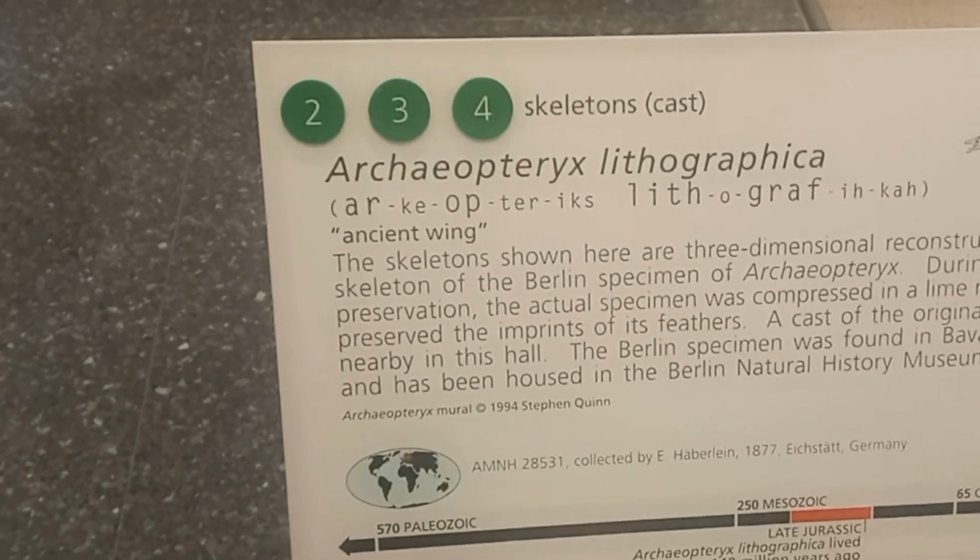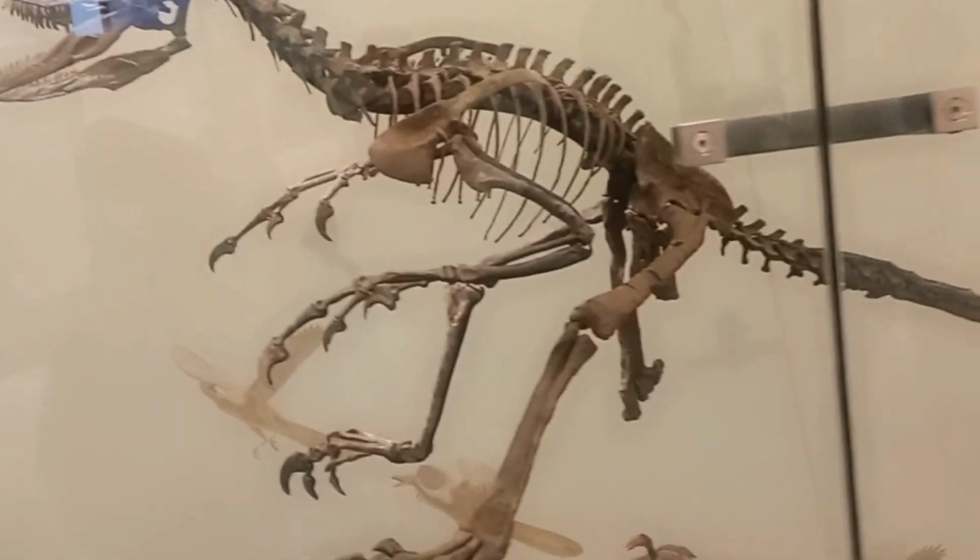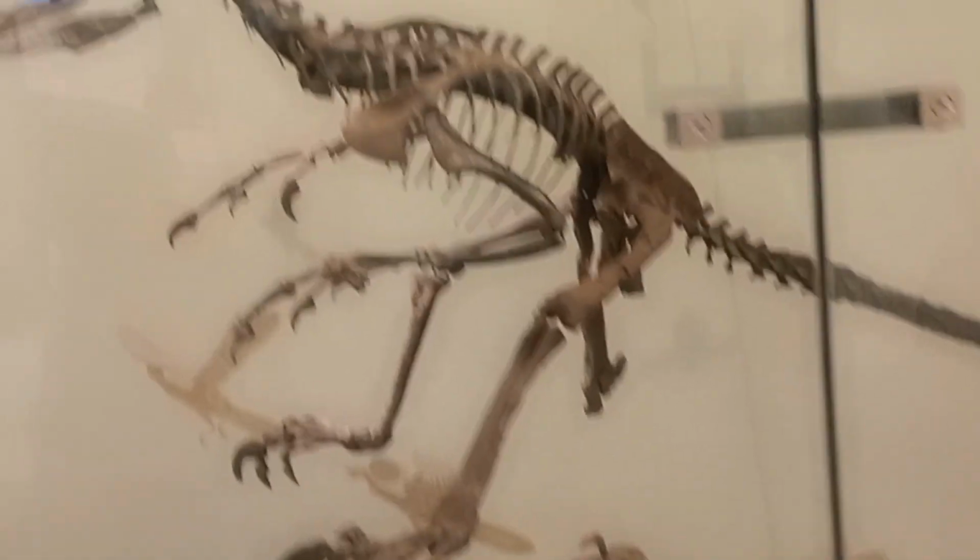This is the Velociraptor exhibition. It's 7 feet long and belonged to a group of dinosaurs called the Maniraptors, or hand robbers. Its hands and feet were equipped with sharp claws for catching and grasping prey. The dinosaur's hollow bones and legs indicate swift and agile movement.